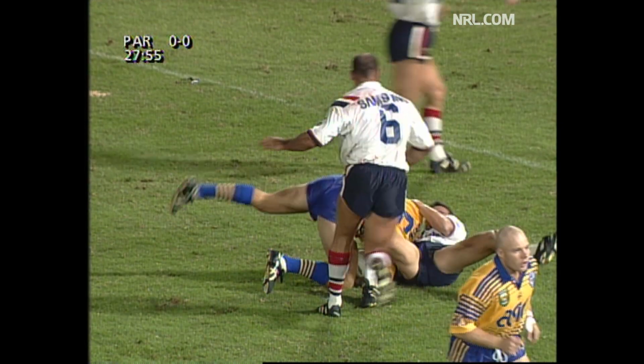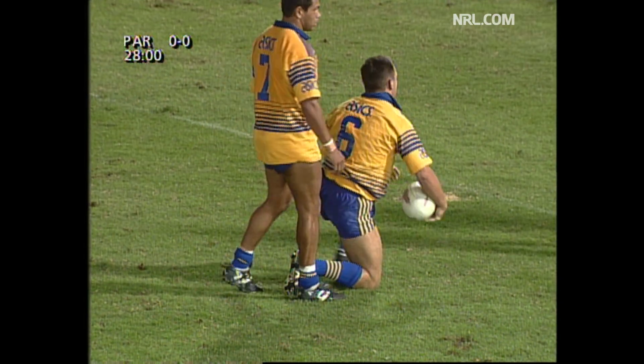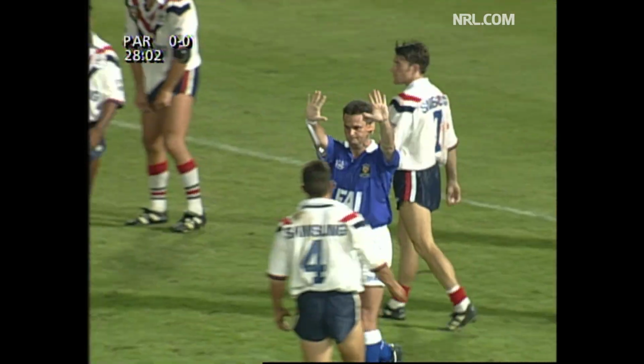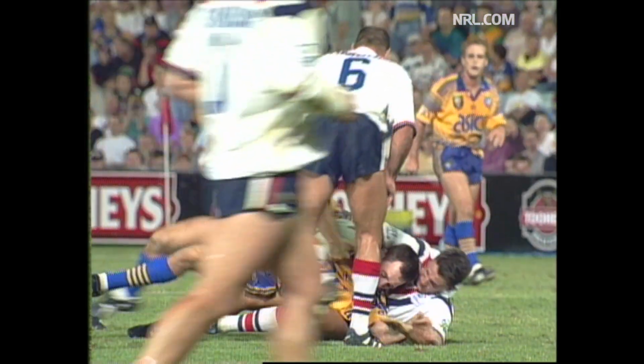Stuart Kelly, he's put down 12 metres out, and he was penalised. Ivan Cleary it was. Shearer. And I think he's been, no, Cleary, you're right, he's been sent in.